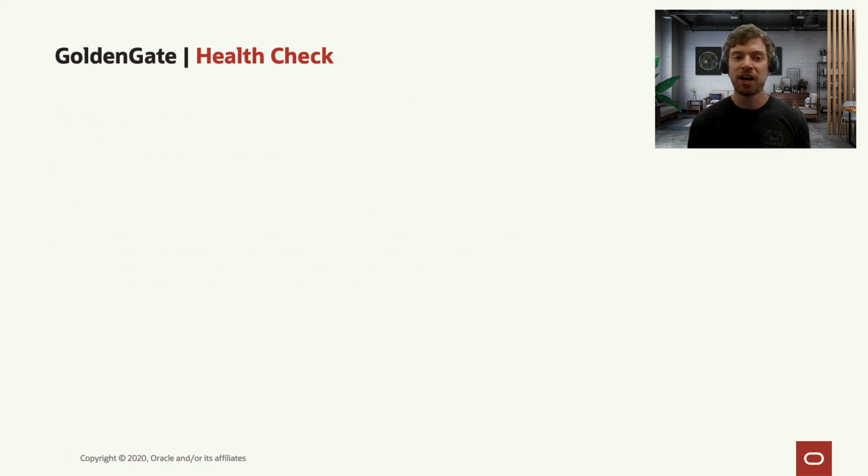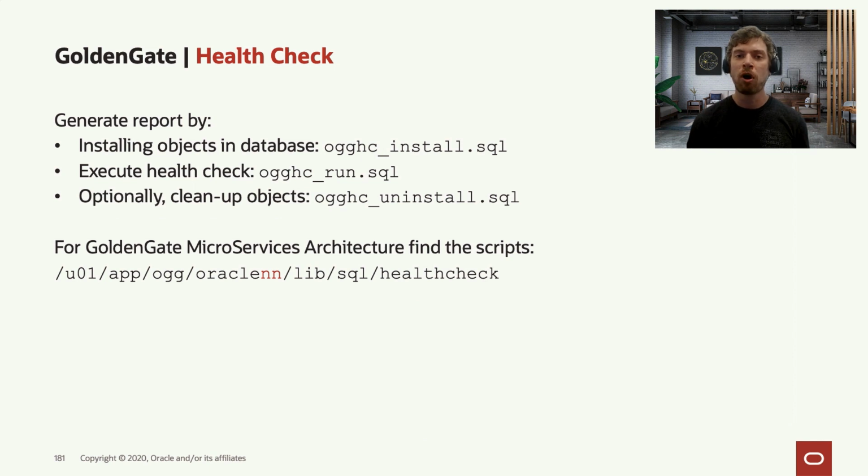To enable this health check, you need to install some objects in your database before using this script, the OGGHC_install.sql. Then you can run the health check using OGGHC_run. And finally, if you want to delete all the objects later, you can run the OGGHC_uninstall. To get those three scripts, you can open the GoldenGate microservices architecture and find the objects in this folder location. This NN here after the Oracle name depends on the source system. So it can be Oracle 10, Oracle 11, Oracle 12, and so forth.